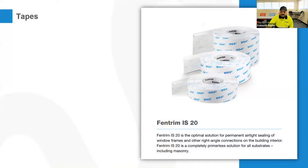And then on the inside, we have another, Fentrum IS20. You'll see in a picture here in a moment, this is typically used to seal windows to the rough opening on the interior. That's why this has an immediate seal over the entire surface versus a backer rod and sealant. Once you apply this tape, there's no cure time, it's immediately sealed. You put it on, and you are done to move on to the next step.